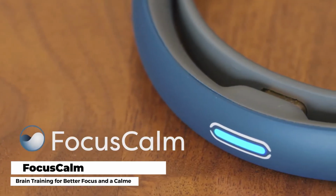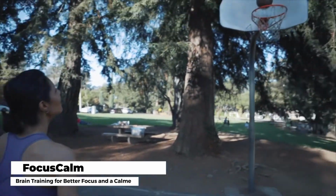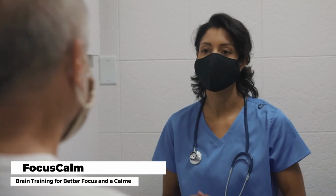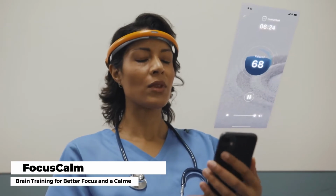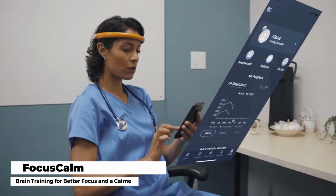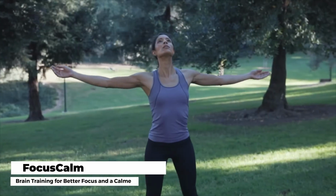Here at FocusCalm, we want to give people a simple, safe, and natural way to lower stress. It'll help you feel better, sleep more easily, and get more done. This is amazing. Something I wear for just a few minutes to help me calm down when I need it most. My life used to have a certain level of chaos. Getting the family situated, feeling rushed. FocusCalm teaches me what to do so I can just feel better. In just a few minutes a day, it can help you make the shift you've been looking for, so you can be happier, healthier, and feel better overall.